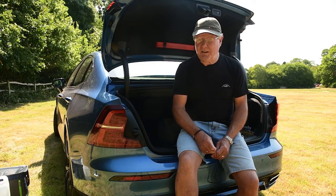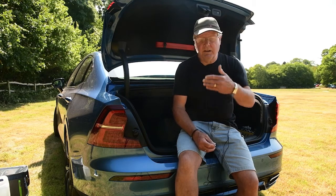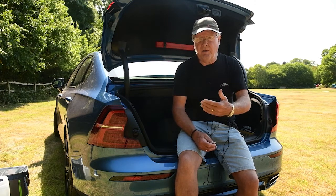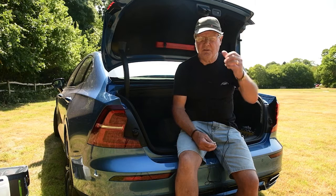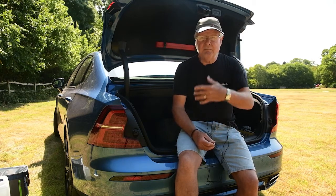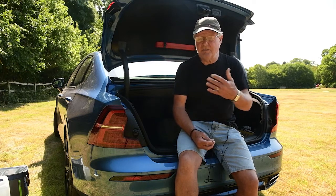When you put your foot down in this car, especially in the power mode, you have got different modes. You've got hybrid, you've got pure, which is purely electric, and the power mode, and you've got an individual mode as well, where you can select how you like your steering, whether it's stiff or light, and which mode you want to be in, like the power mode or the hybrid mode. So you can select all those as you want.